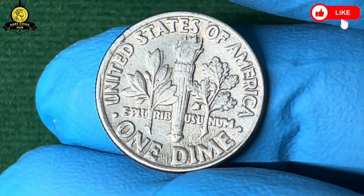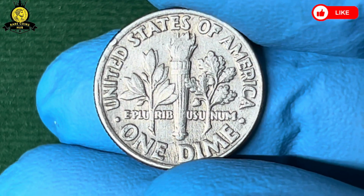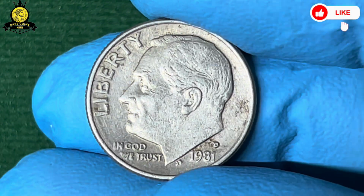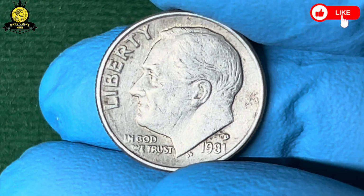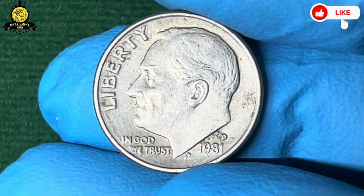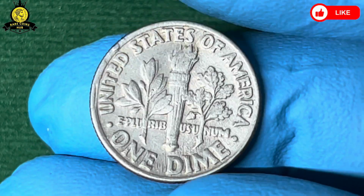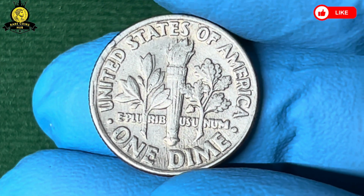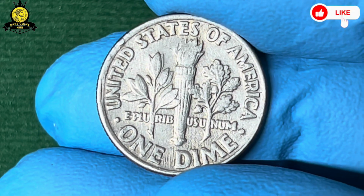As for the coin's minting, the 1981 one dime was produced by the United States Mint in Philadelphia, Denver, and San Francisco. The coins minted in Philadelphia and Denver were made for general circulation, while the San Francisco Mint produced proof coins. Proof coins were struck specifically for collectors and were designed with special care to produce a high-quality, shiny finish. These coins were not meant for circulation, but rather were sold to collectors who desired to own pristine versions of the dime.